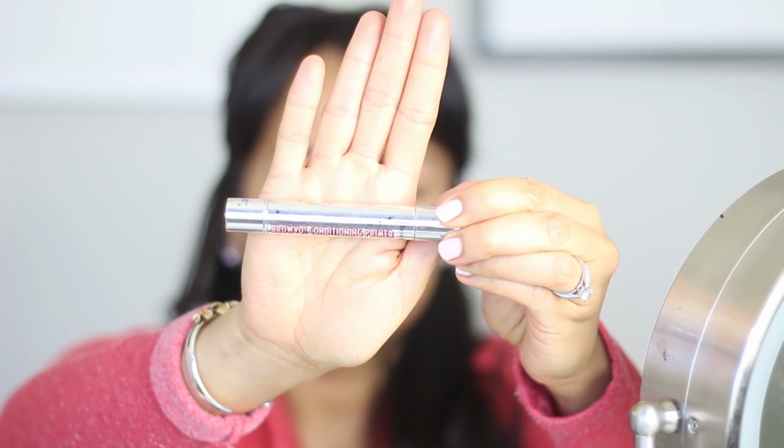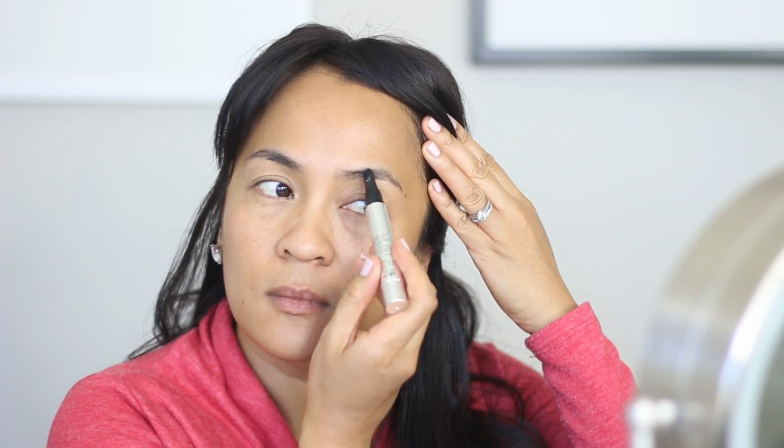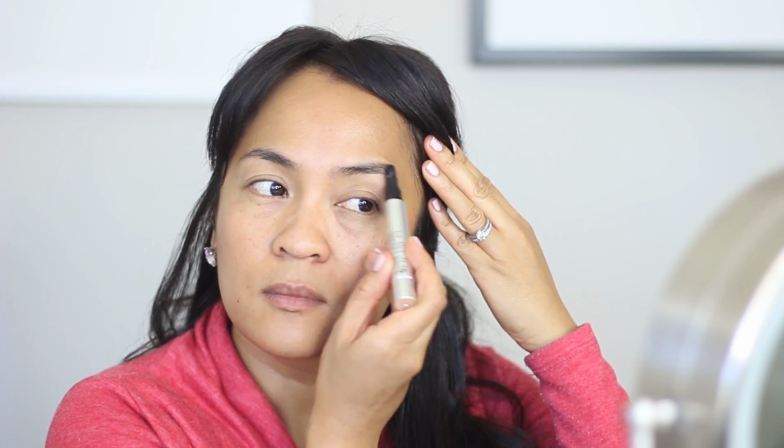Jumping right into the brows using Benefit Brow Conditioner. All I'm doing here is running it back and forth through my brows just so my brows have some stuff in there for the brow pencil that I'm using later to cling to. And I like to use the back and forth motion here because then I feel like each and every hair gets good attention with the brow conditioner.